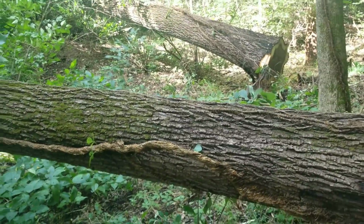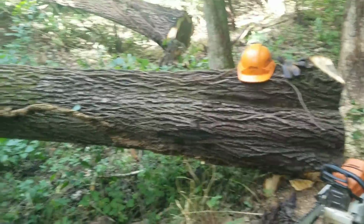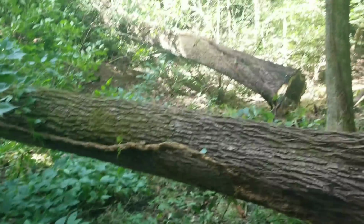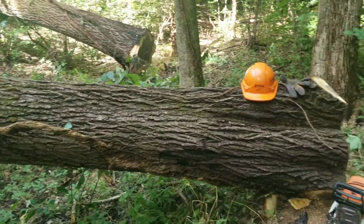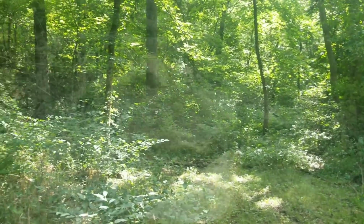But yeah, some really good sized trees. I mean, even looking through the camera here, you can tell they're pretty big, but you know the camera never does things justice. But you can kind of get the concept. They're pretty good sized trees. We'll see if we can get a few more whittled down.